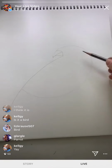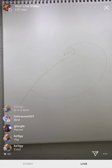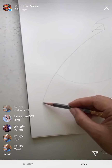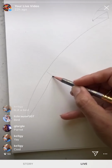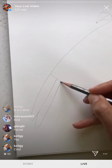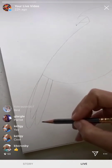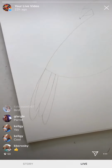Now, as I'm looking at my bird, I'm noticing that he is extremely fat over on this side, but I'm not going to worry about it right now. All right. Now, this little line that's hanging out down here is going to turn into one of the parrot's many, many tail feathers. So we're just going to make almost like a long, skinny U shape. And then I'm going to put a few more of them so that that first tail feather isn't too lonely. I think I might make one more going like this. You can make as many tail feathers as you feel like making.